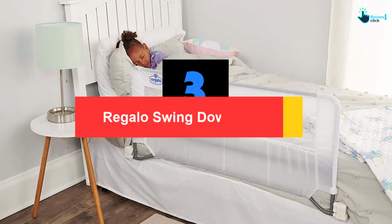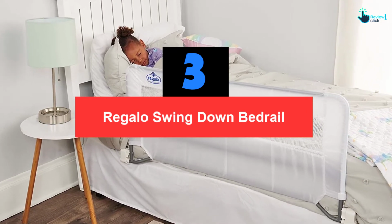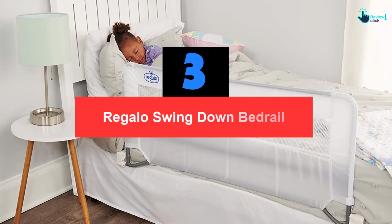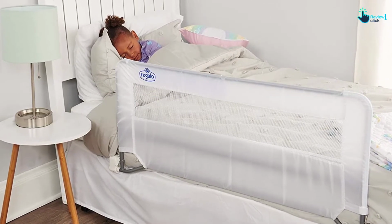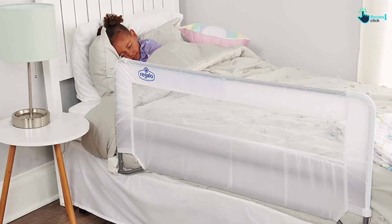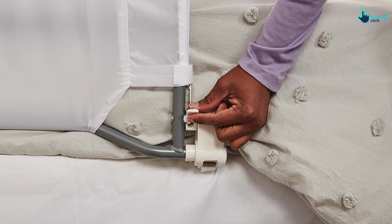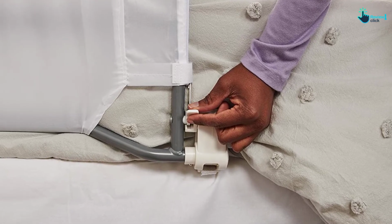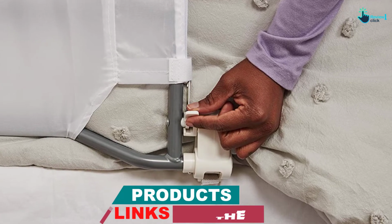At number 3, we have the Regalo Swing Down Bedrail, 43-inch long. The unique specialty of this Regalo bedrail is it comes with the swing down functionality. This functionality allows this bedrail to turn down when kids want to get in and out of the bed. Its size is made extra long, i.e. 43 inches, to enhance the security. It comes with a comfortable fit for use with any twin to queen size bed.